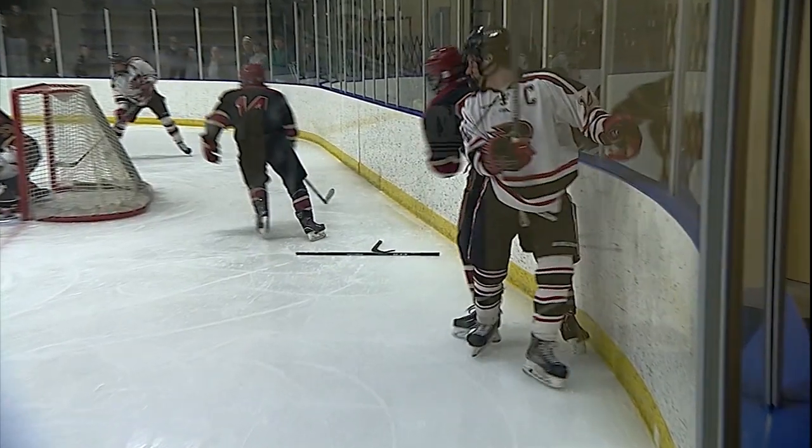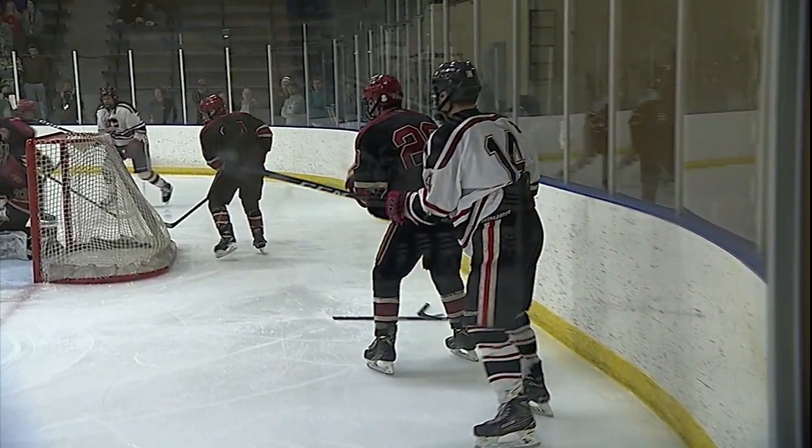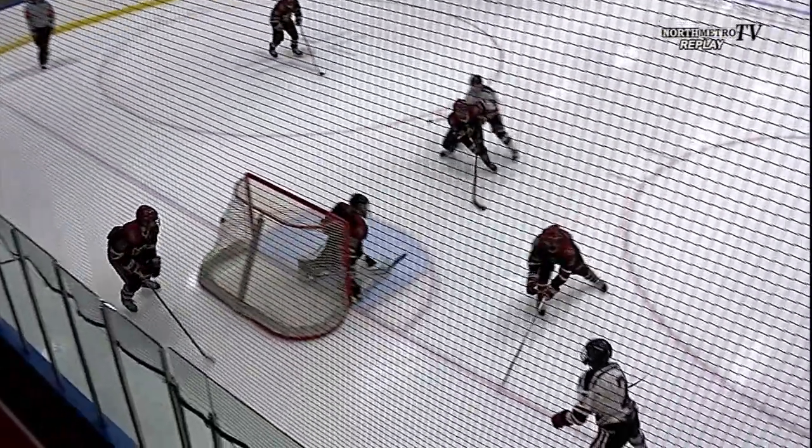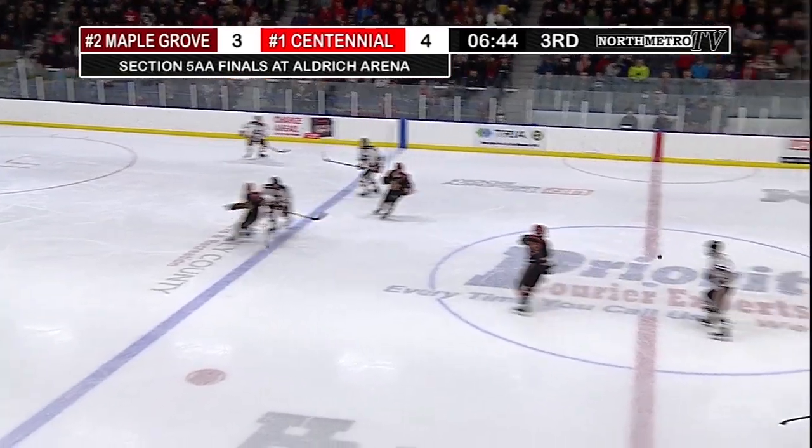He was behind the net. He's behind the net, and he just flicks it. He knows his geometry. He's smooth like that. Francis with the goal. He puts his team in front 4-3. And it opened floodgates of sorts for the Centennial Cougars.